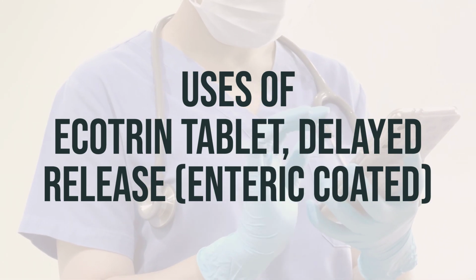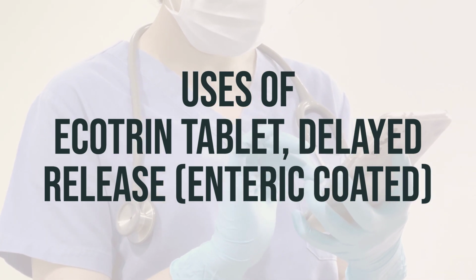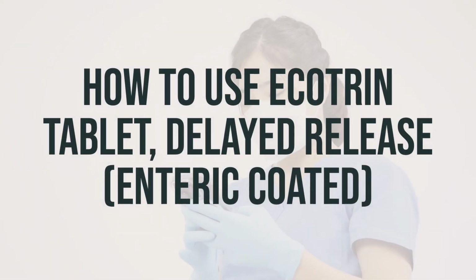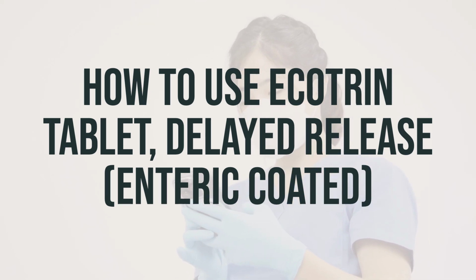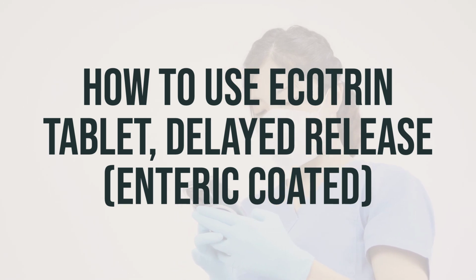When taking Ecotrin Tablet, delayed release, Enteric Coated, it is best to follow your doctor's instructions on the dosage and timing for optimal benefits. When using Ecotrin Tablet for self-treatment, be sure to follow all the directions on the product package. If you have any questions, consult your doctor or pharmacist. Remember to take the medication by mouth with a full glass of water, and do not lie down for at least 10 minutes after taking it, unless otherwise directed by your doctor.